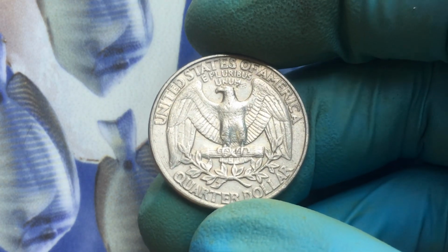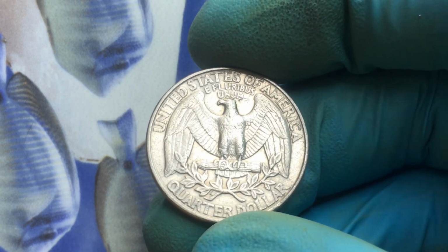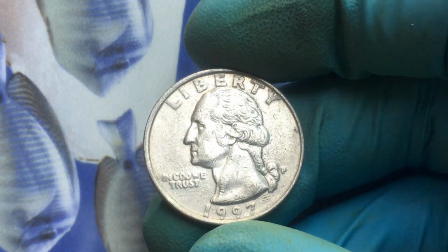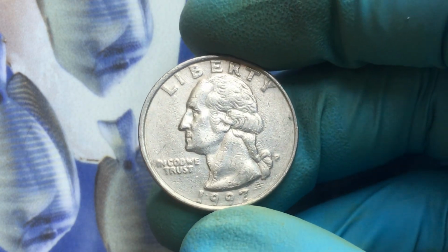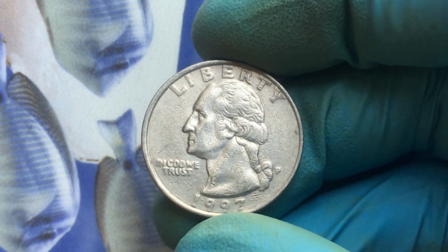But here's the catch. Most people have no idea they're holding a rare coin worth hundreds of thousands, possibly even millions. Many of these valuable coins are being spent at vending machines, lost in couch cushions, or even thrown away without a second thought. Could there be a fortune hiding in your coin jar right now?